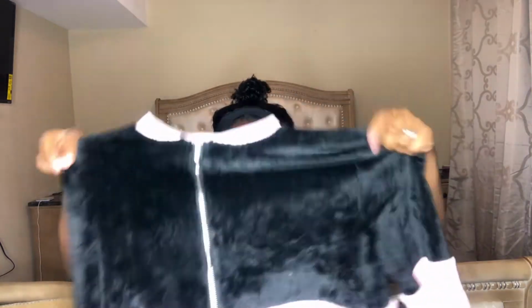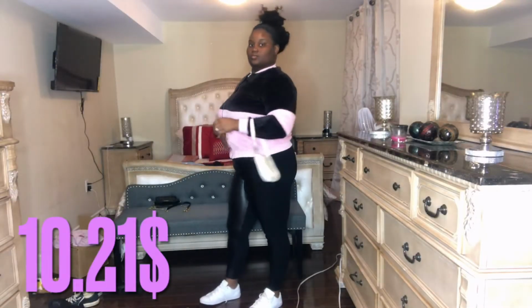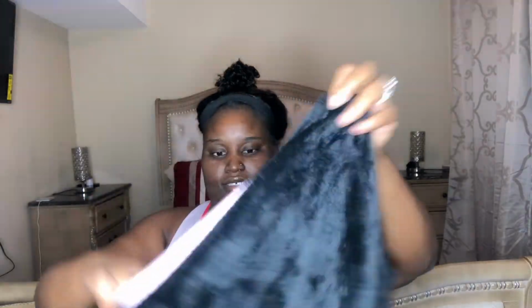The next item is this teddy jacket. Guys, this is one of my top favorite items from this haul, from this Shein order. So it's just this pink and black color block jacket. Guys, it's so soft, it's so comfortable, it doesn't feel cheap or anything. Look at it.